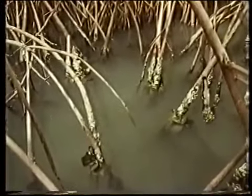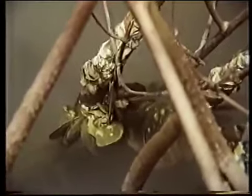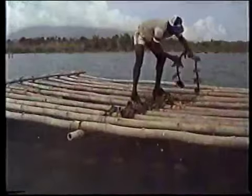Oysters grow at the waterline. They provide a natural source for more intensive cultivation of oysters on strings hanging from floating rafts in sheltered bays.